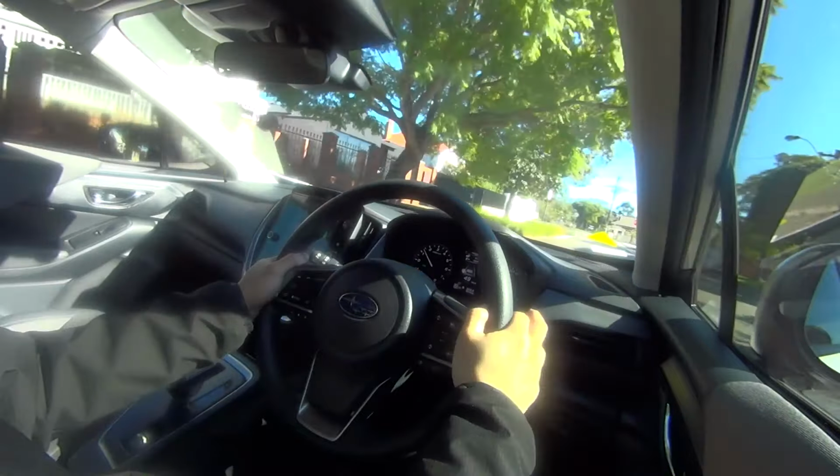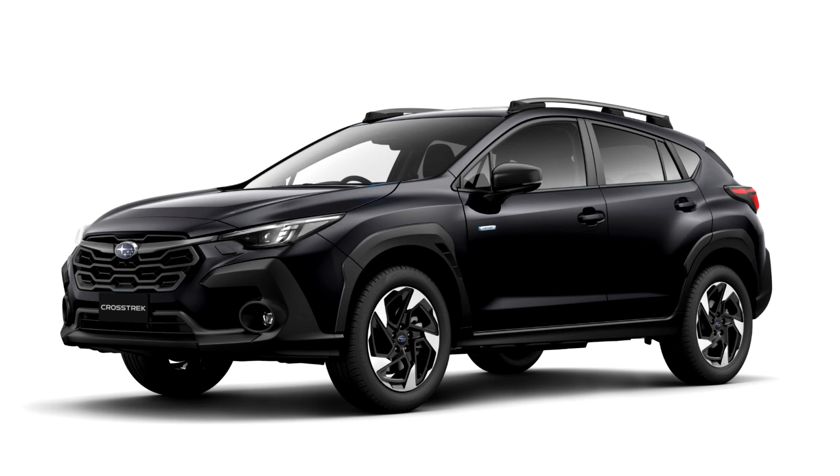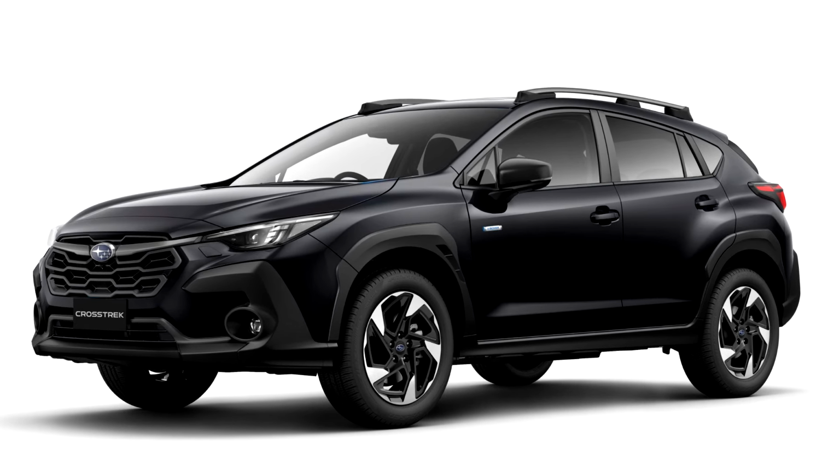First off, the exterior. This Crosstrek isn't trying to be overly flashy. It has a rugged utilitarian look that's typical of Subarus, but it's also borderline on looking like the previous XV model, but just powered up. Overall, it's a solid no-nonsense design.